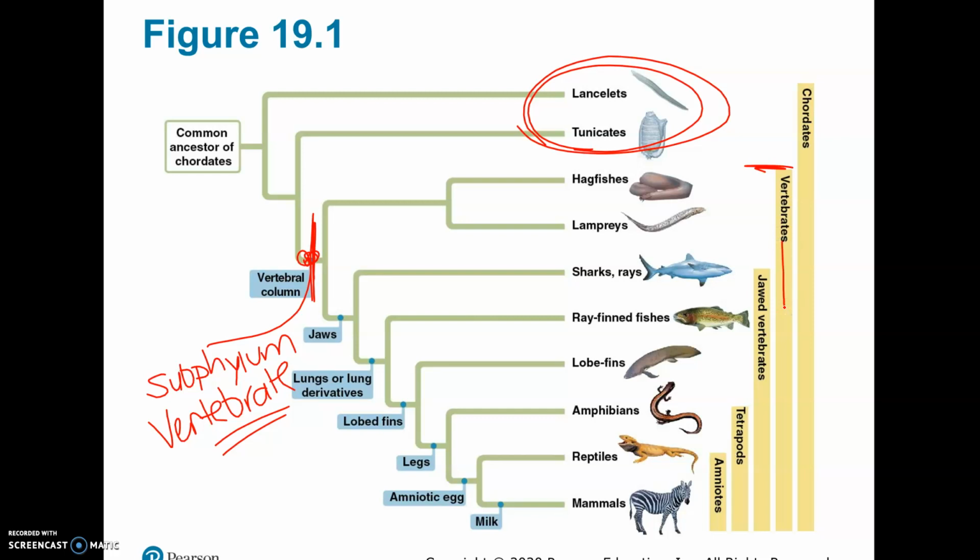And what you're going to see as we go through these groups is the development of different things that allowed us to become more complex and particularly to move to land. So, for example, the lampreys and the hagfish don't have jaws. Then when jaws developed, you're going to see these different groups of fish which have jaws. However, sharks only have a cartilage skeleton. Ray-finned fish actually have a bony skeleton with calcium.